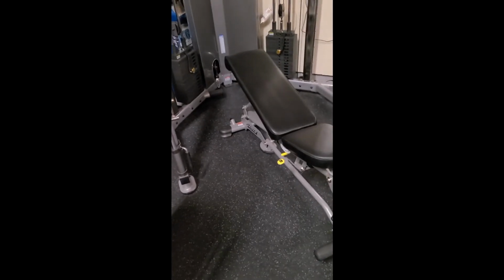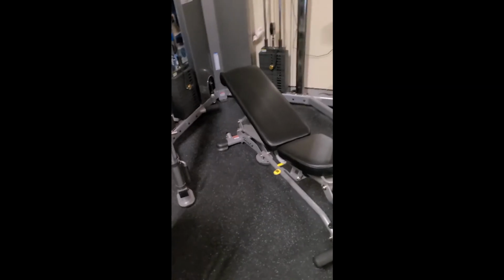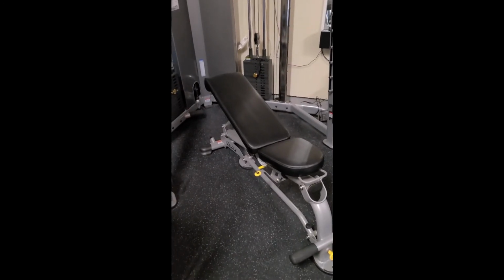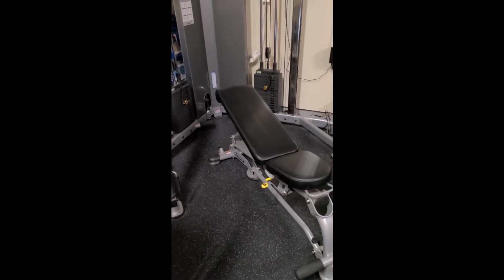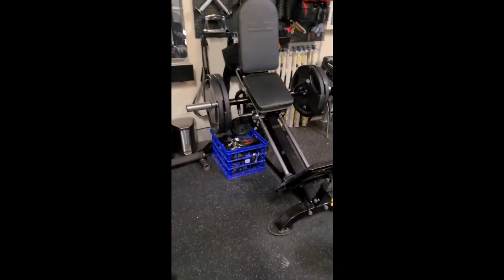This thing wasn't cheap either. This was in excess of $500, but it's well worth it because I don't mind spending the money if it fits what I'm looking for, and how good the quality is is just unbelievable. Everything has brass bushings on it. It all rotates really nice. Stainless steel bolts in it, so if you do get sweat on it and stuff, they're not going to rust. But phenomenal.